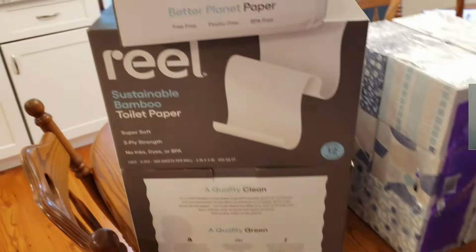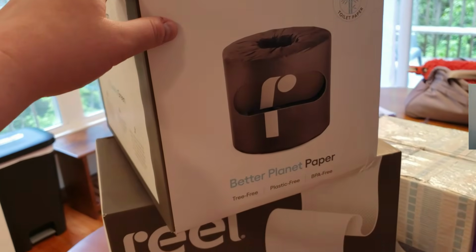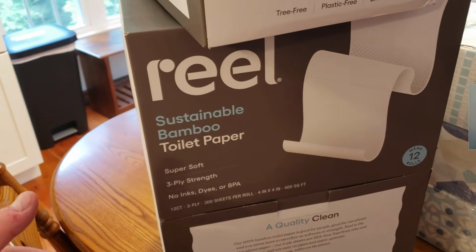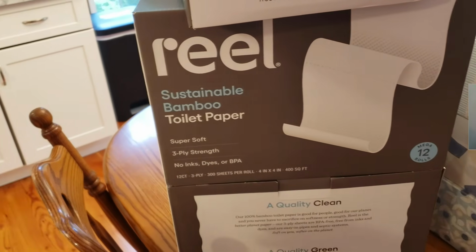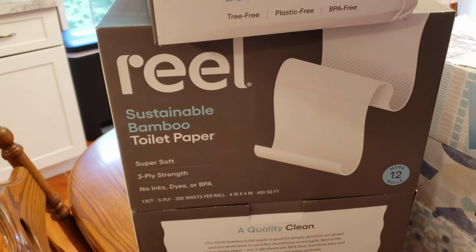And then we also have, I just wanted to recommend this brand in case it's useful to anyone. It's called Real and it's bamboo toilet paper. Bamboo is actually a grass and so it's constantly growing. So using bamboo for toilet paper is great because it's a lot more sustainable than cutting down forested wood.